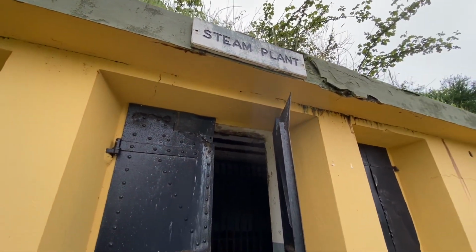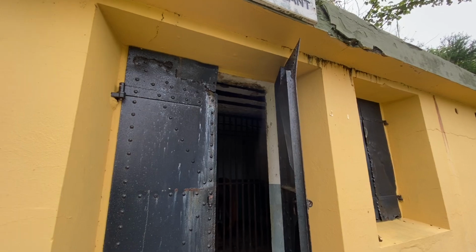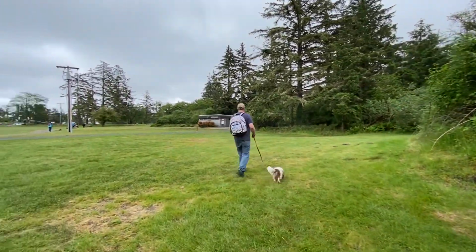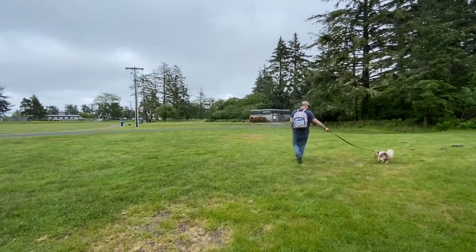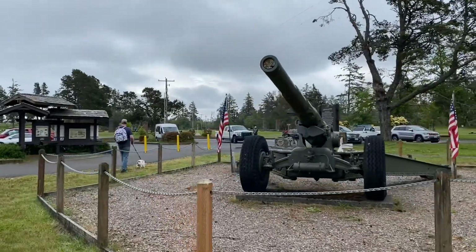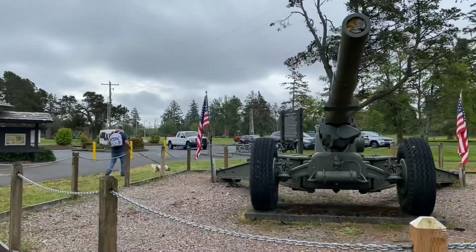Steam plant. Very cool. That's neat that the door is open. Okay. And as we were saying before, how lovely. Restrooms. Okay. Pretty neat.